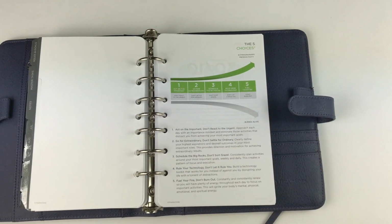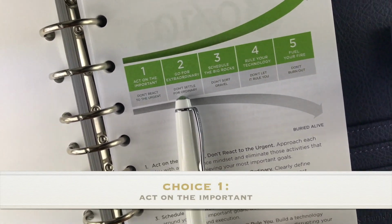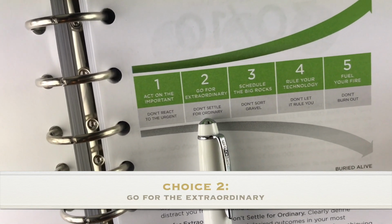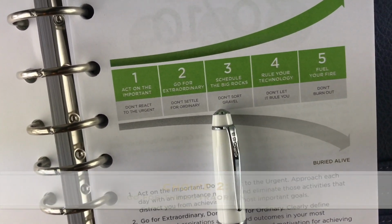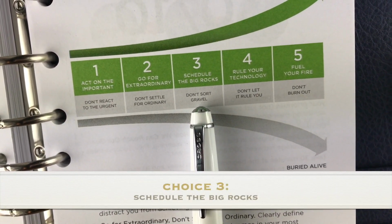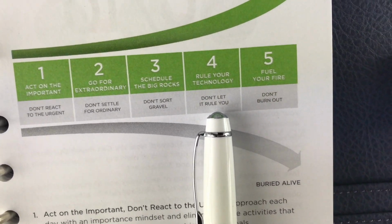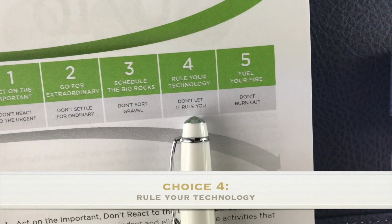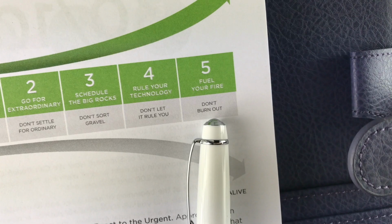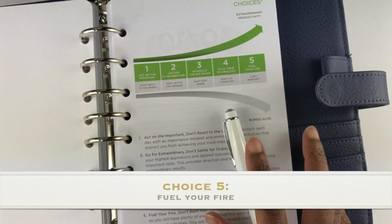So, what are these 5 choices? The first choice to be extraordinary is to act on the important, don't react to the urgent. The second choice that you would need to make to be extraordinary is to go for the extraordinary, don't settle for ordinary. The third choice to be extraordinary is to schedule your big rocks, don't sort gravel. And remember, big rocks are those things that are most important to you. The fourth choice to be extraordinary is to rule your technology, don't let it rule you. And the fifth choice to be extraordinary is to fuel your fire, don't burn out.